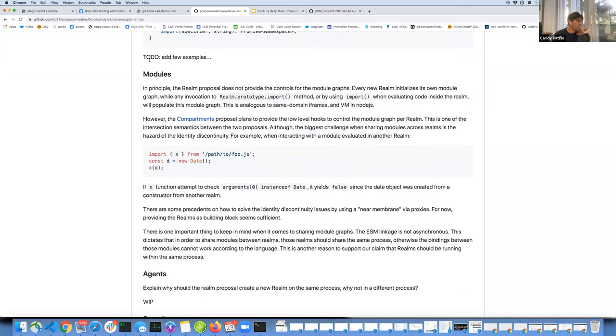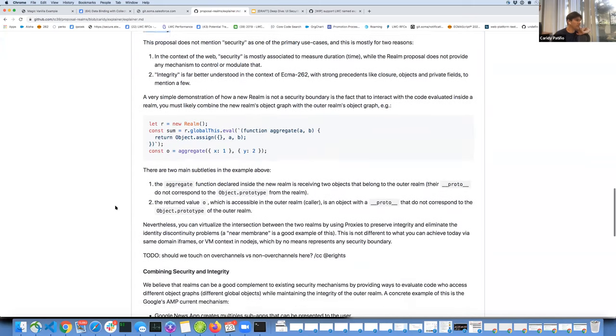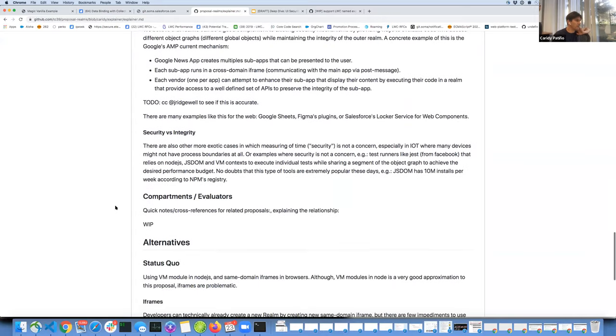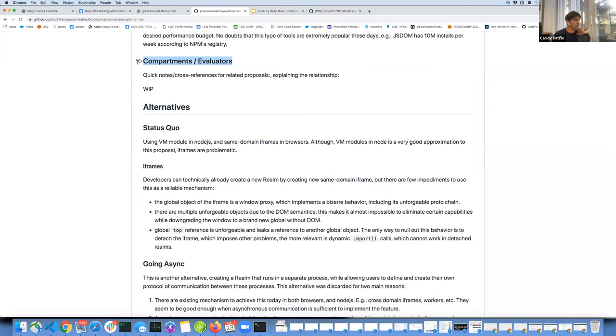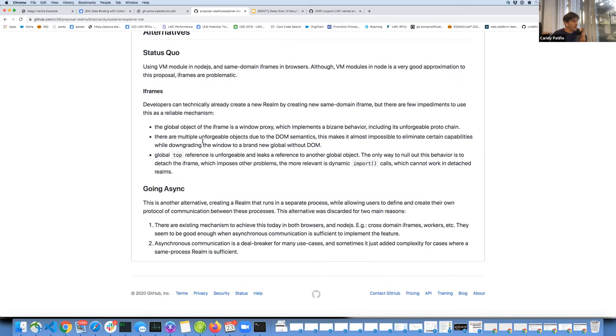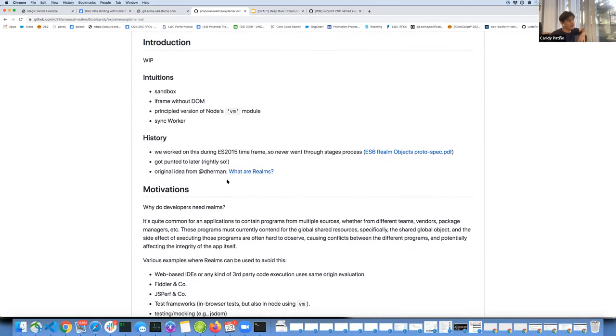I'm touching on modules, security clarifications, specifically that this is not about security. We talk about alternatives to the solution. If someone wants to help on this one, I need to fill out how this relates to the other similar proposals like the compartment API, and explain some of the future or forward-looking statements around this. I don't know if I will get the chance to finish this. I don't have too much time for now until that meeting, but we'll see how that goes. If some of you can participate, please do.